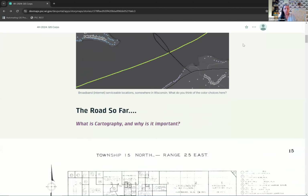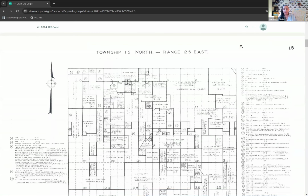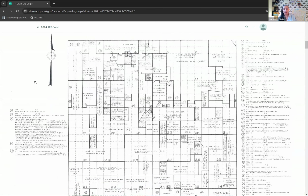All right, so the road so far. What is cartography and why is it important? Here I'm going to show you, it's a lot of information. This is a parcel plat from 1936, showing a section of Macomb County, Alabama. The reason I'm showing this is because a lot of GIS work is done with land records. That's parcel information, parcel ownership, etc. When you own property, local, municipal, and county governments have to keep track of that information.